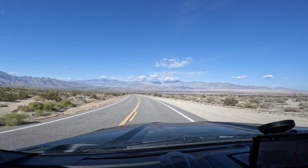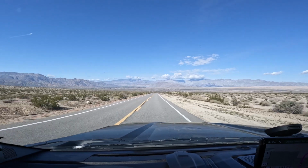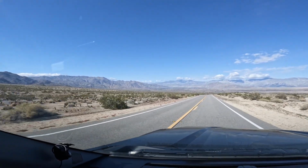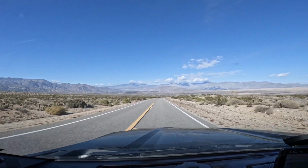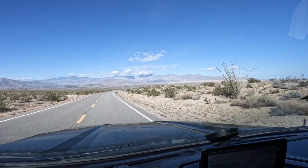Borrego is down in the valley here, and to the left over there is where the campground is, where the state park is. But all of this is Anza Borrego, and Fonts Point is out in that area over there.